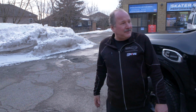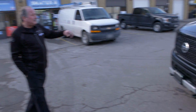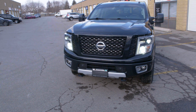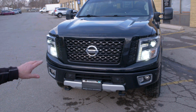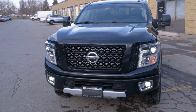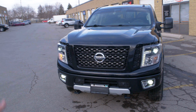So we'll head up here to the front and we'll do the same thing. Let's do the low beams. See, it's got fog lights down at the bottom. High beams. Keep the high beams on for me. Now, did you see that? The fog lights went out. That's the law. That's the way it should be. High beams off. Let's do the left front signal. Right front signal. Okay, so all the lights are working on this vehicle.